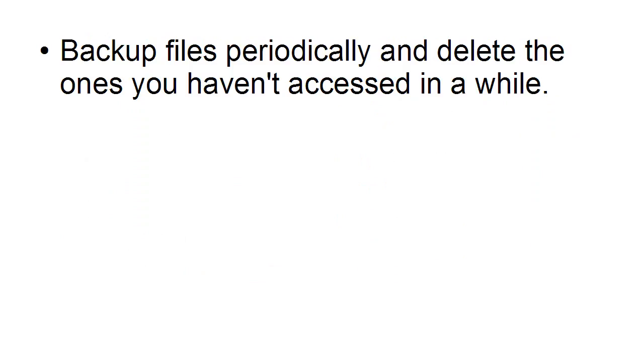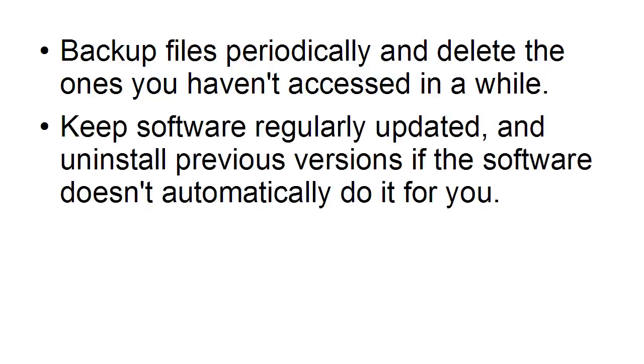You should also back up files from your PC or your Mac periodically and delete the ones that you haven't accessed in a while. You'll still have them because they'll be part of the backup set. So if for some reason you do need to go back and look at a file that you haven't looked at for a couple of years, you can simply find the appropriate backup disk and stick it in your computer and copy it back onto your hard drive, and away you go. But you're not having to keep sifting through whole loads of files that you haven't looked at for a long time.